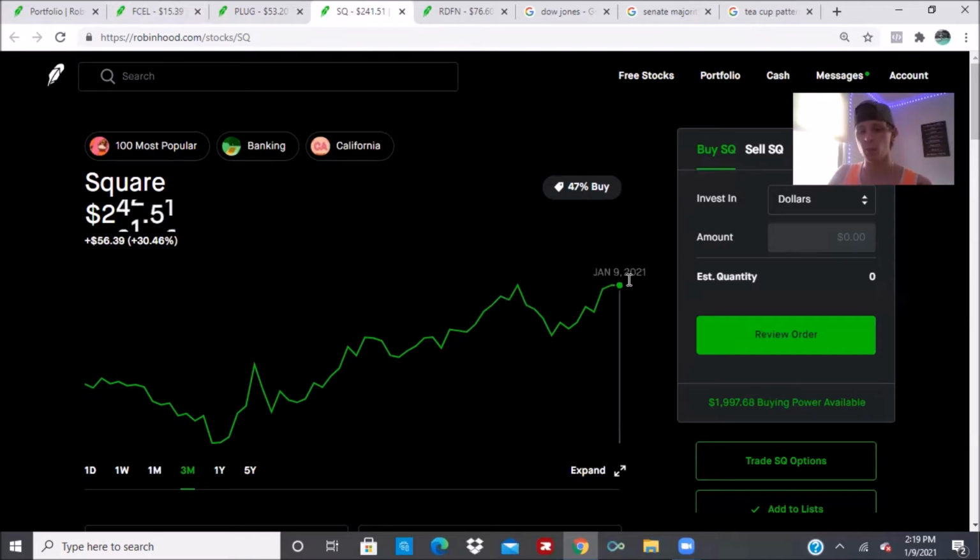Just like if we were to dip below, let's say this 214 level, 210 level, this would now be the next resistance zone for this chart. So if we were to fall to, let's say, 200 or 195 on Square, this 200 level, because this 210 level, 214 level has kind of been there for a while, that would probably be the next major resistance zone.